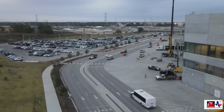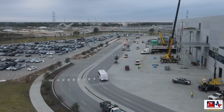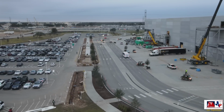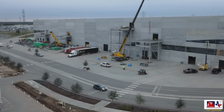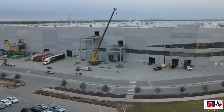As we wrap around the northwest corner of the battery cell production section of the building, I'll give you a little bit of a view of the continuing work with the plumbing going down this center section between the parking lot and the road. Also some work on the center sidewalk and some of the curbs as well.